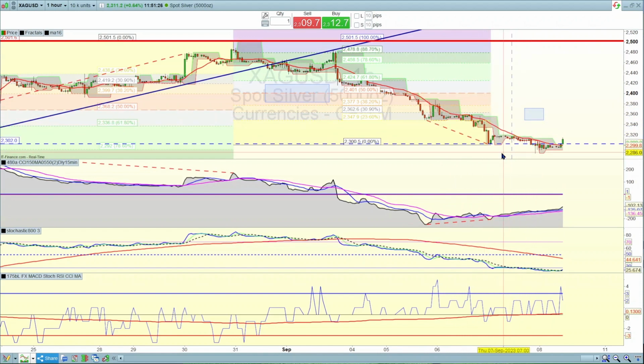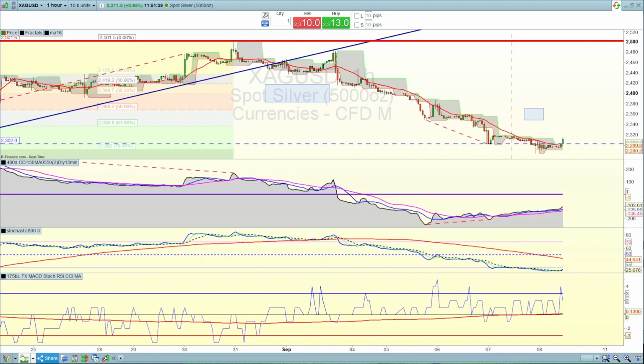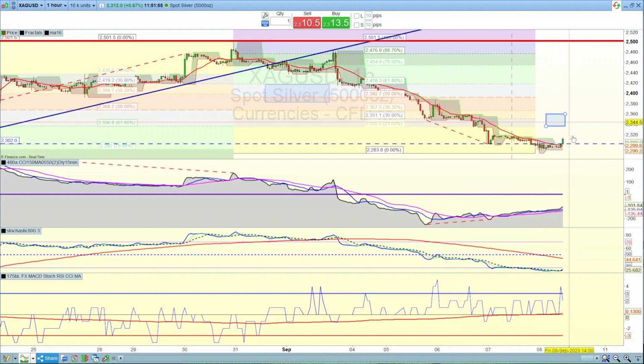So let's just readjust that Fibonacci down to this new low, to that high. You can see there the target has not really changed much. So if we move that target area down to the 23 to the 38, it's still probably going to hit around the level of about 23.51 at the minimum, if it bounces from there, which it looks like it is.